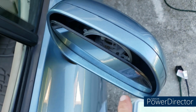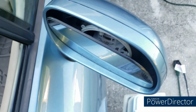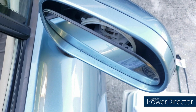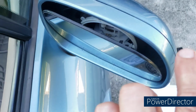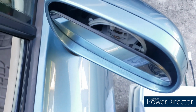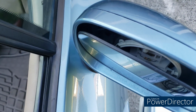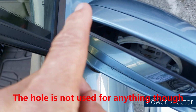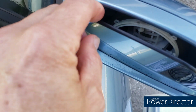I got that bottom outboard corner clip off using a screwdriver, and I'll show you how I did that in a minute. I did the same with the upper outboard clip. Each time I did this, I adjusted the mirror to have the maximum access possible to that particular corner. Now you can see that plastic ring much better, and you can see the tab, which actually has a hole in it, and I'll show that better in a second.